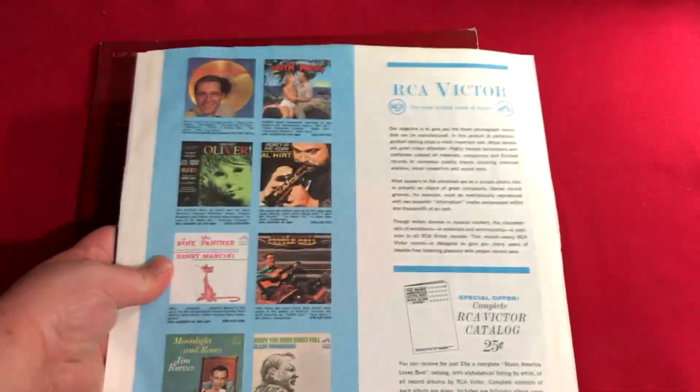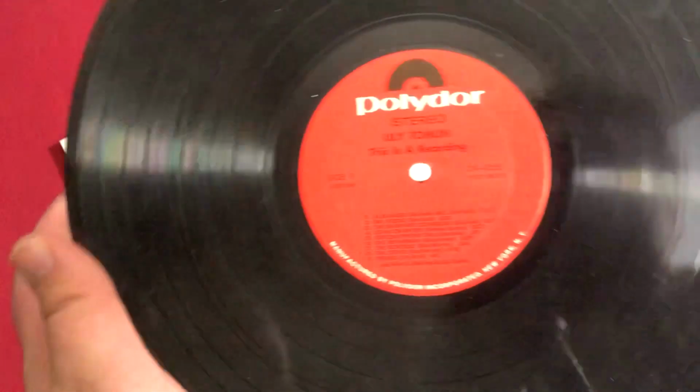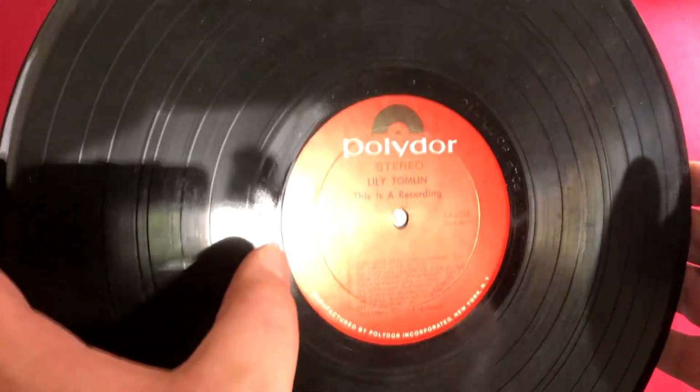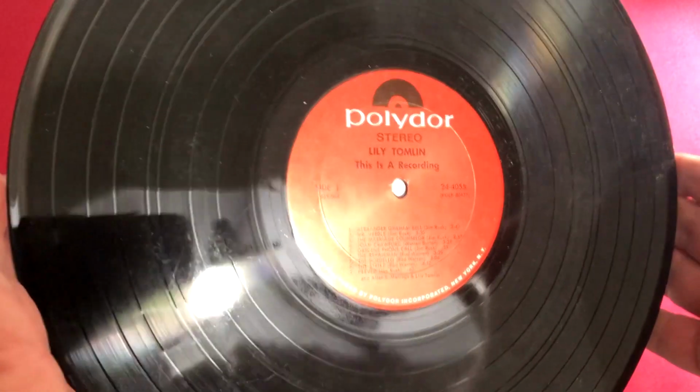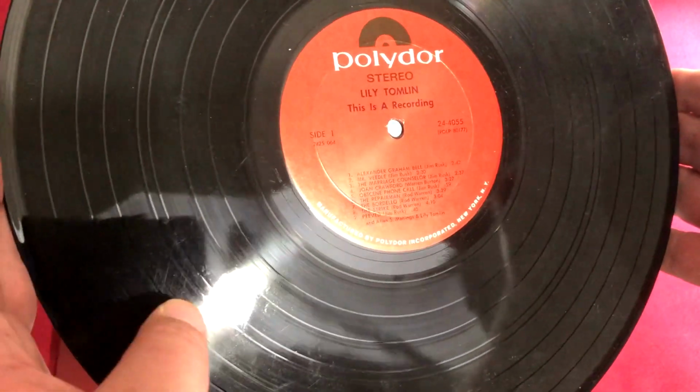So let's take a look here at the media itself. Again, not a really good sleeve. Someone just dropped it in there. Never drop your records in your sleeves. And we can see Lily Tomlin. You can see right where my thumb is, that little bit right there. There's another scratch by this thumb right here.